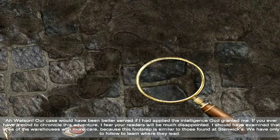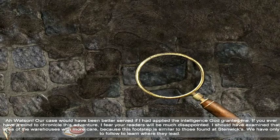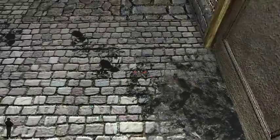I should have examined that area of the warehouses with more care, because this footstep is similar to those found at Stennick's. We have only to follow to learn where they lead. Aha, there we go. The footsteps found in Mr. Stennick's garden bear a striking similarity to one of those set of footsteps found in front of Warehouse 16. They're both size 7, are fully shod, and have a nail missing from the sole of the right shoe.